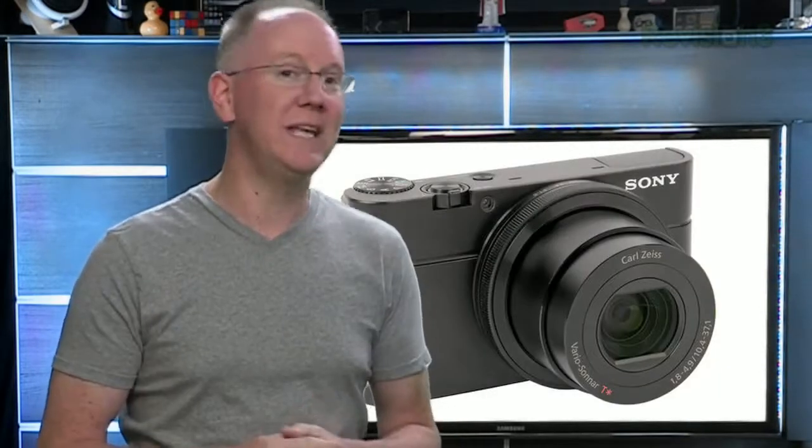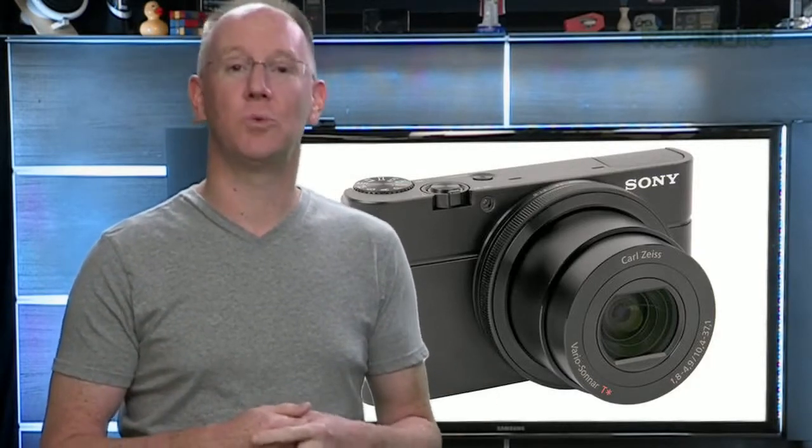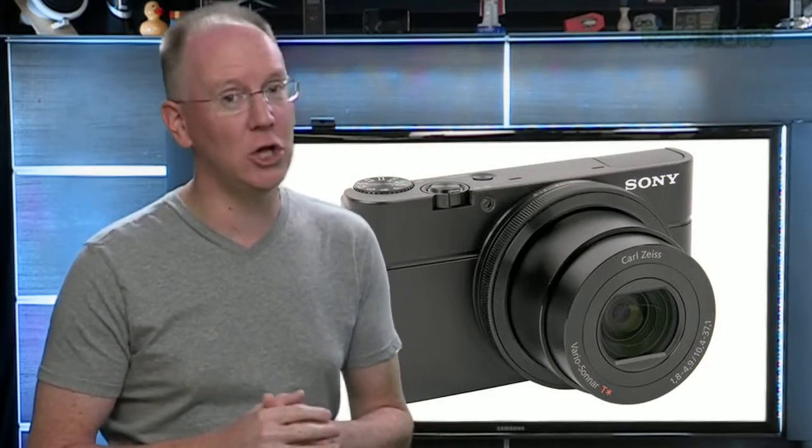It also shoots 1080p 60 video, focuses very fast, and shoots RAW with full manual controls inside a very sturdy aluminum body. I just wish it had an external mic input and a headphone output for video shooting. That'd be perfect. Anyway, we're going to take a quick break, and when we come back, we'll shift focus to digital SLRs. I see what you did there.